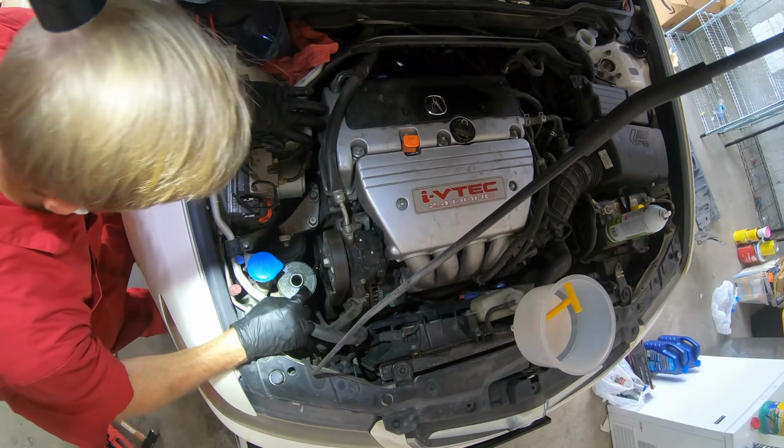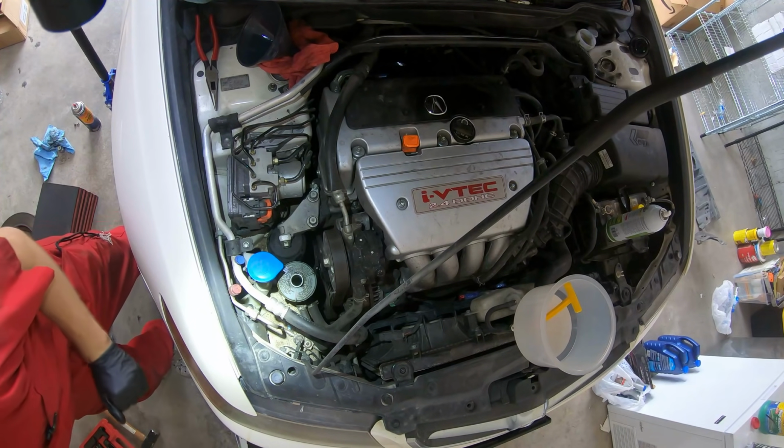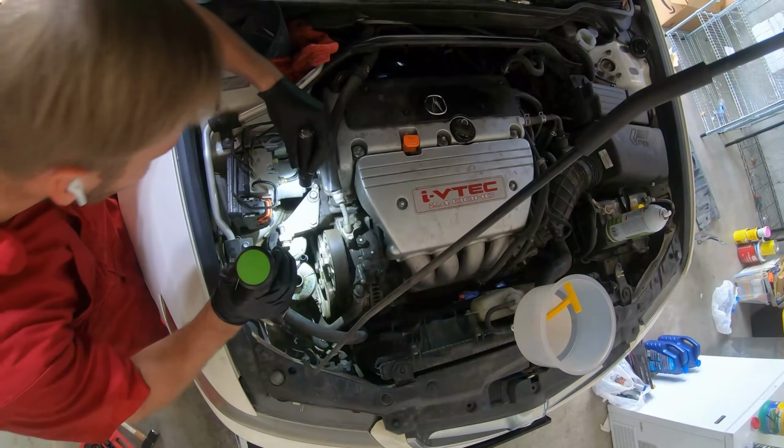So here we go. We've got a huge difference in that power steering fluid. It's way clean now. That works well. I'm going to go ahead and just put it back to its full mark. Here, let me borrow this light. Let me see.